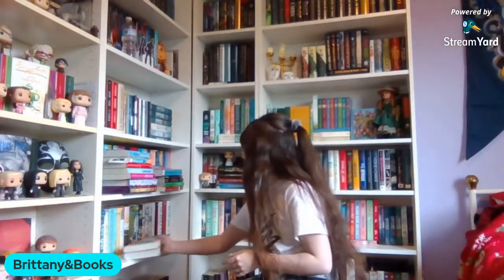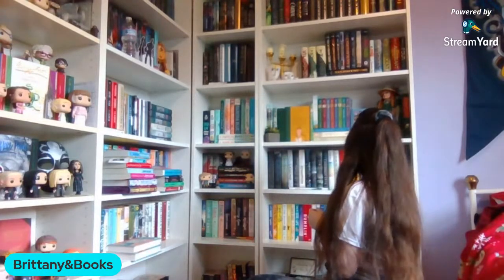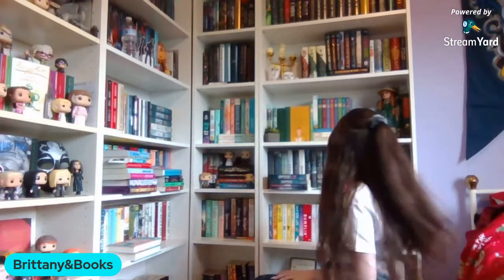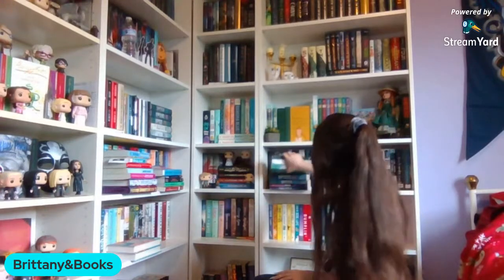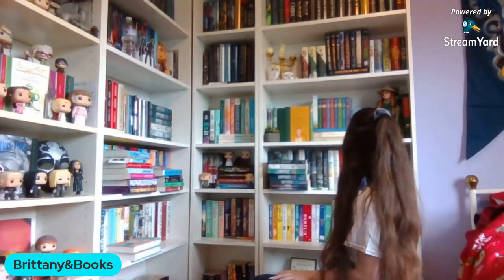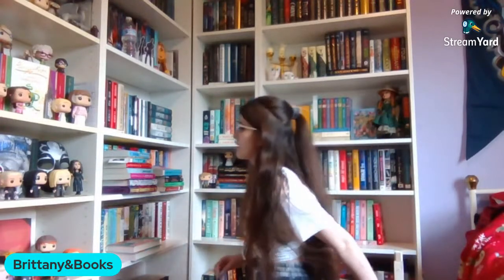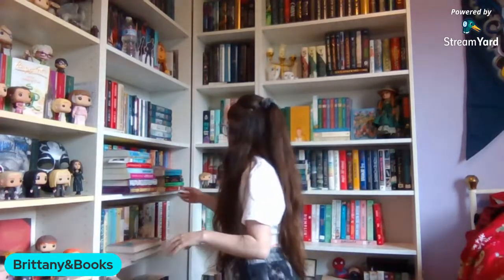Okay, I'm gonna come back to these, but I want to move these fantasy books, or is Shadow Me fantasy or is it more dystopian? I feel like it gets a bit more fantasy. It's a fantasy dystopian. I want to move those off this shelf, and I want to bring more of my romance books because I have grown my romance collection.